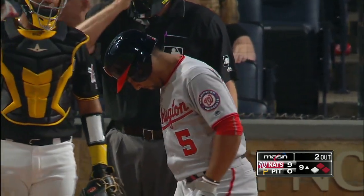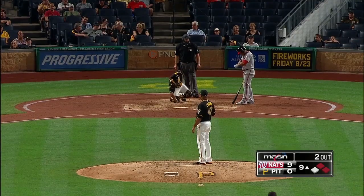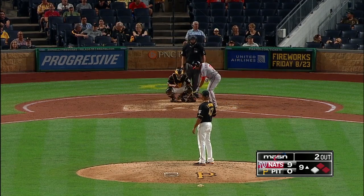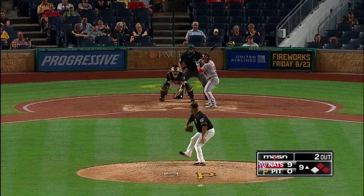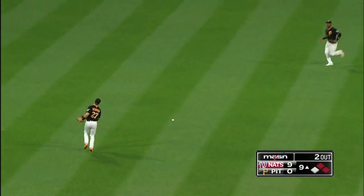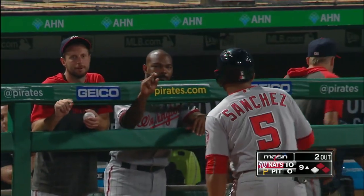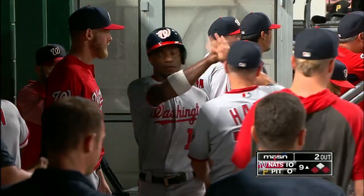Adrian Sanchez, who knows more about the geography of the state of Pennsylvania than any other Nat, gets an AB here. He has been up and down and sideways from Harrisburg this year. He'll rip it up the middle, and that's a base hit. And then checking in at third and seeing the ball just rolling into left center field, Victor Robles will come in and score. That'll buy an RBI for Adrian Sanchez in a 10-0 game. Good for Adrian.